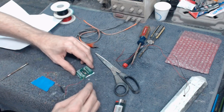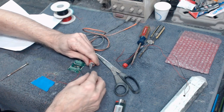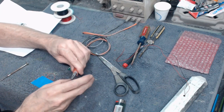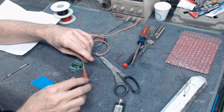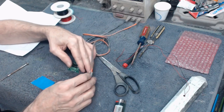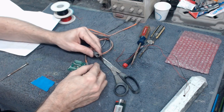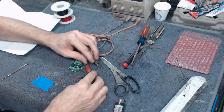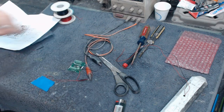Let me turn this around so I can get at it. Now if these are going to be right, they should both blink at the same time. We shouldn't get the chaser effect like we had on the other one. They should both blink like a strobe effect. Make sure we're not going to touch anything. Okay, here goes nothing.